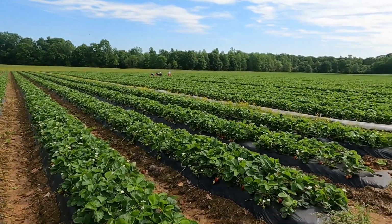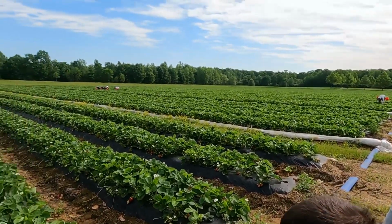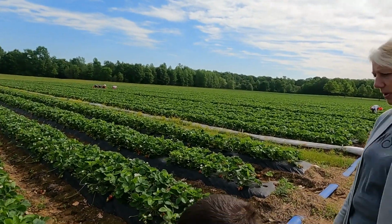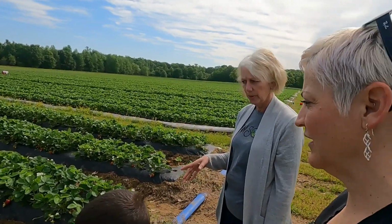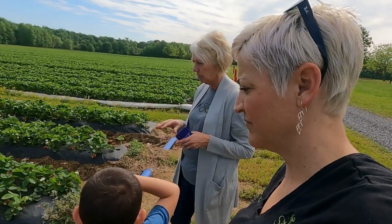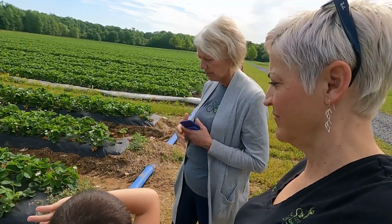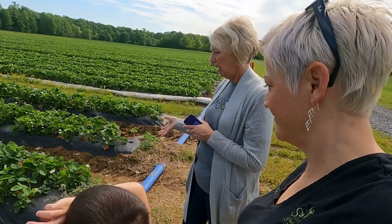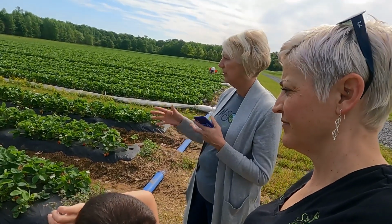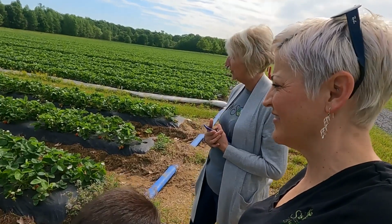Beautiful. They're looking good, and they still have blossoms, so hopefully we'll be picking several weeks yet. So when did you plant these? How long does it take to grow? We plant them in October, and when it's a little bit cooler, they get little blankets put on them. It's kind of like a little greenhouse in there. Then they'll take those covers off and give them some sunshine, and then put them back. They do that several times throughout the winter.